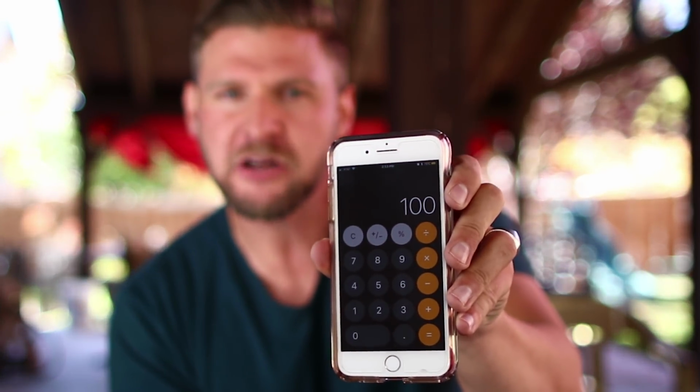Let's say that we're looking at a house priced at $200,000, and I'm going to put that price in my phone, $200,000. Let's say that the house just happens to be 2,000 square feet. I'm going to divide it by the square feet. It's $100 per square foot. $200,000 house, 2,000 square feet, 100.